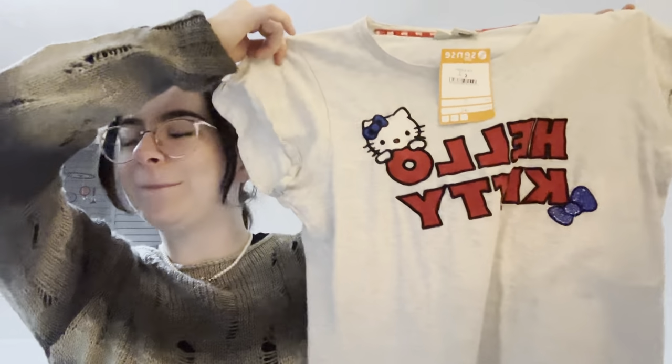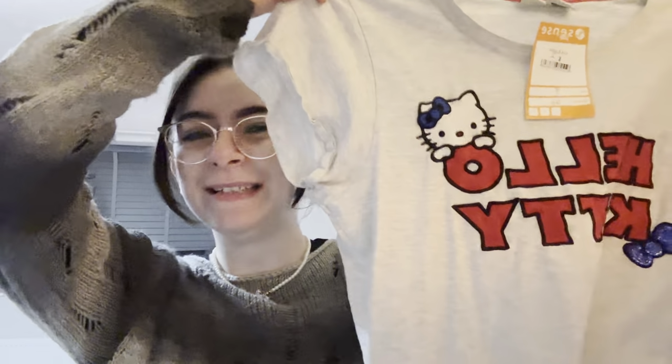And then lastly, going on with the Hello Kitty theme, oh my gosh, I am so happy about this. Let's just take a moment. So I got this Hello Kitty grey baby tee, and I think I'm just going to wear it for bed because if it was black or a different colour, I would totally wear this out. But yeah, it's proper Hello Kitty and it's Sanrio licensed. And it was only £2. The second I saw it, I was like, yep, you're coming home with me.